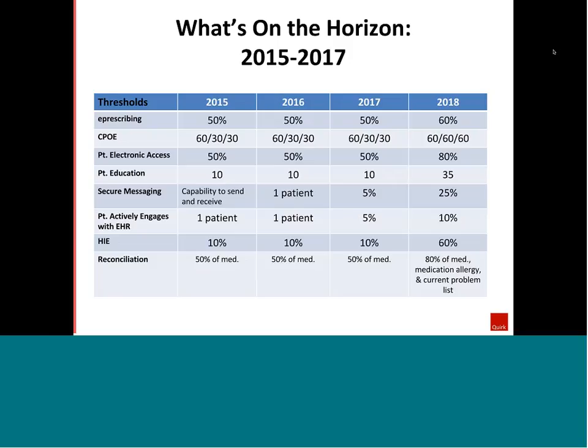One thing I want to note moving forward: I know obviously with the deadline coming up at the end of the year, I assume most folks are probably looking at these final 90 days of 2015 as their reporting period. Just want folks to be aware of what is on the horizon for 2015, 2016, 2017, and then entering 2018 for meaningful use stage 3. And as you can see, the thresholds do increase.